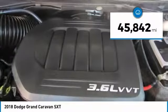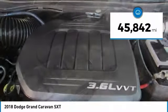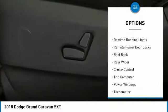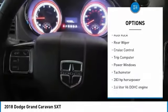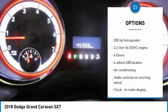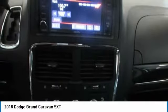This vehicle has less than 50,000 miles. Here are some of this vehicle's great options: power heated outside mirrors, stability control, daytime running lights, remote power door locks, roof rack, rear wiper, cruise control, trip computer, power windows, tachometer.